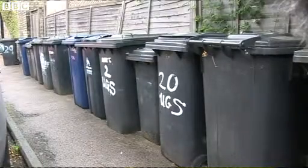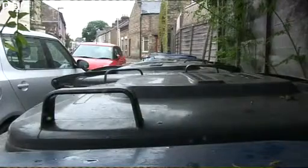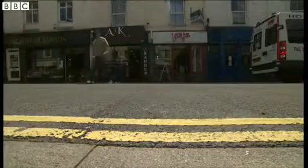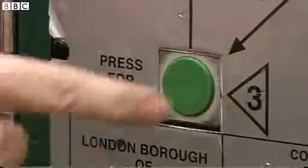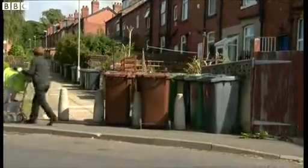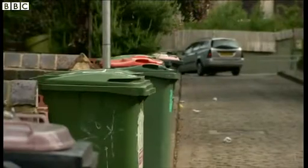This is just the latest in a series of instructions from ministers to local government that councils have given a mixed reception. Announcements on double yellow lines, parking charges and travellers' sites. Today the Community Secretary returned to his favourite subject, rubbish collection.